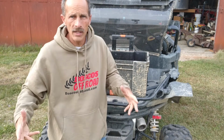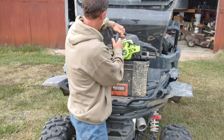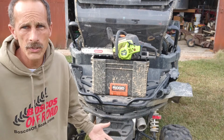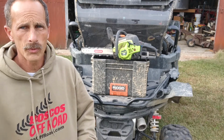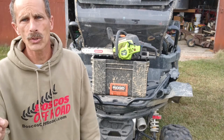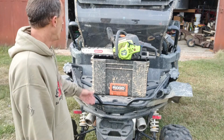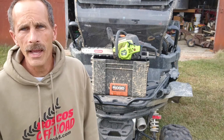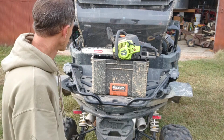So the only other thing that we carry with us is a chainsaw. Now, somebody's going to be like, what in the world would you carry a chainsaw for? Well, in one of our future videos, you are going to see that we needed this chainsaw because a sawzall does not work when you have a tree that is 1 foot in diameter. So now we are carrying a chainsaw that will be mounted onto the back rack facing the rear. Other than that, that is everything that we carry.